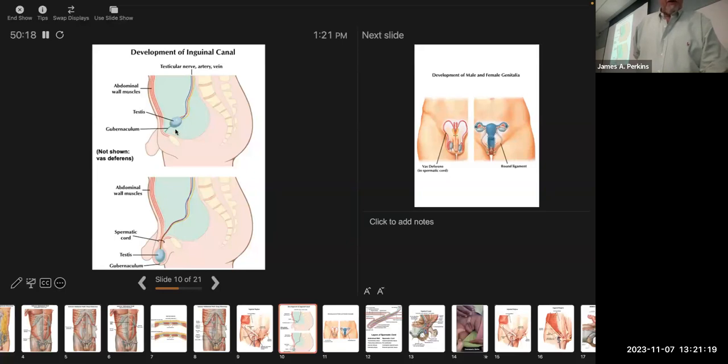And there's this little ligament that seems to be involved in this process of the descent of the testes. Originally, this ligament was longer and it connected to the testis way up high in the abdomen. And gradually, as the testis is dragged down towards the anterior abdominal wall, this little ligament gets shorter and shorter and shorter. It's known as the gubernaculum. I've always kind of enjoyed that name.